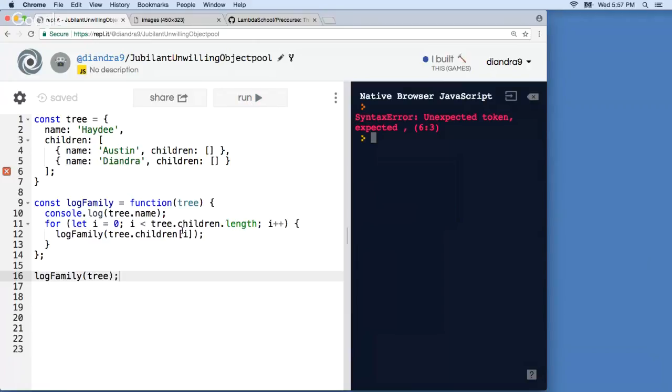somewhere there is a comma. It doesn't belong. Okay, so we went through and logged everyone. First of all, as a breakdown of what actually is going on here: we pass in a tree, we log the name, and then we loop through all the children and we recurse. So now for each child, we go through and we log the name again.